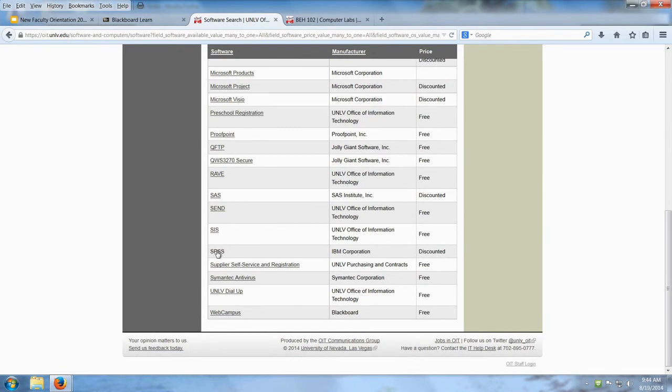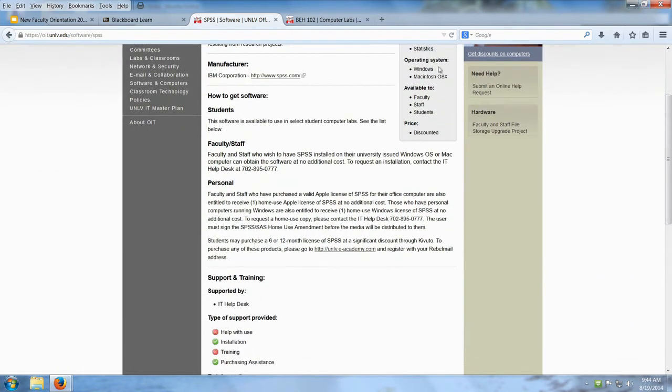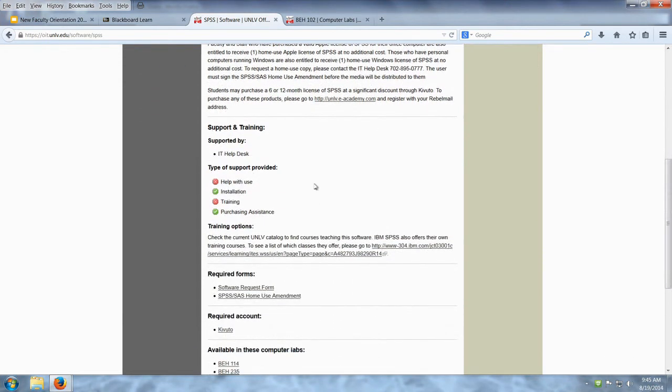Okay, well, how about SPSS? So let's say you have to do some statistics. Open that up. It'll take you right to the website. It tells you how to get the software. It tells you what kind of software, who it's available to, whether we support it or not. So we will install it and we will help you buy it. But we will not help you use it, and we don't have any training. So for every piece of software that we have listed, it'll tell you how we support you.